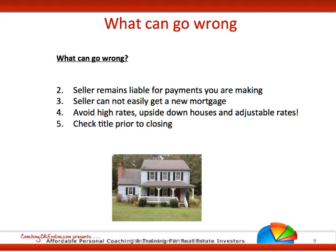Now, as the investor, there's a couple things you need to be aware of as well. The first is to avoid high interest rates. Right now, you should be able to buy houses subject to the existing mortgage with rates below 5%. That's great news. Don't get sucked into circumstances where it appears they have some equity and they might be at 8 or 9%, for instance.